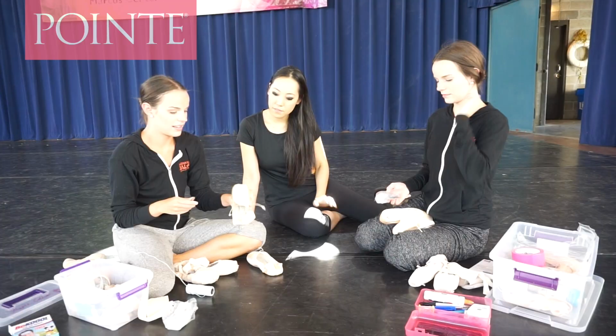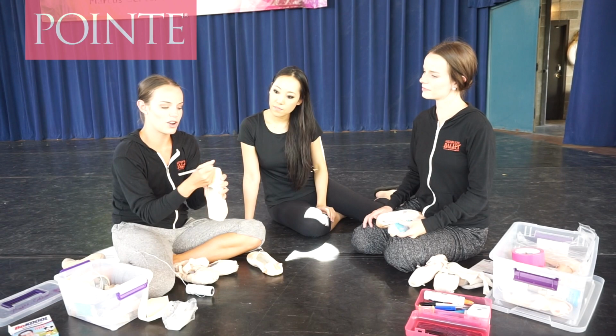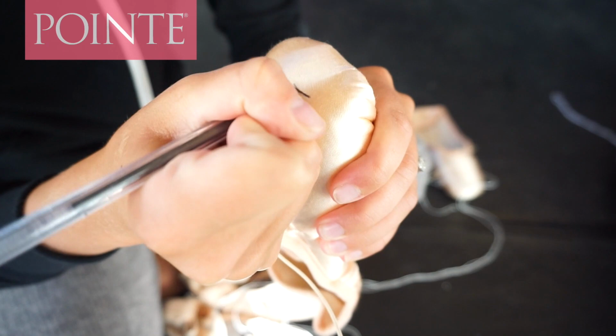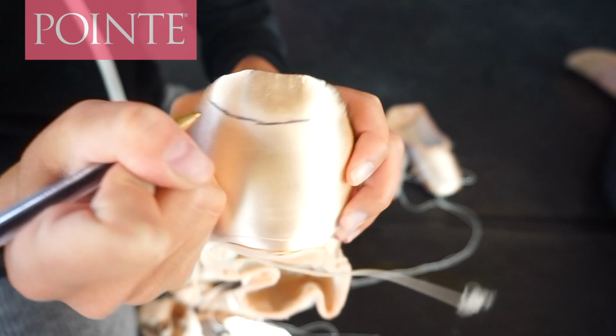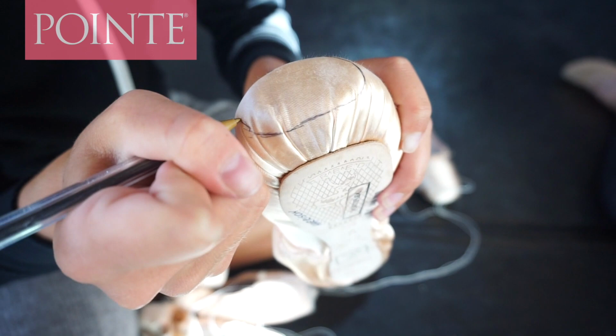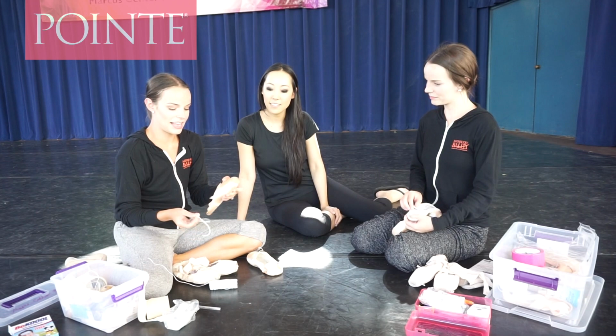I draw a circle around the tip of the shoe, all around. I don't do it too close, but not too far. This is a really good tip because you know how most people will just eyeball it? This keeps you on track. This saves time and lots of effort. I like that. So you draw on your little guideline circle.